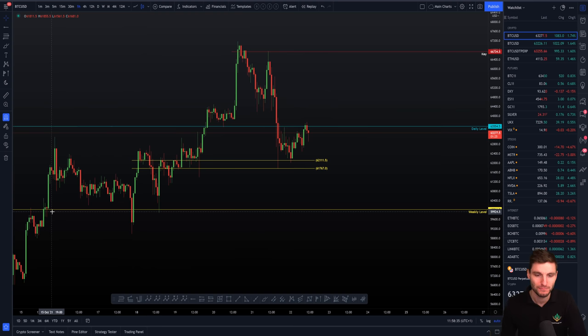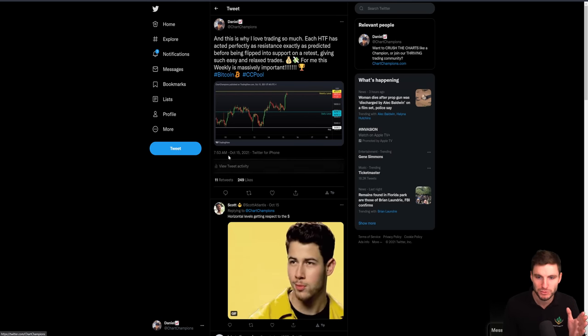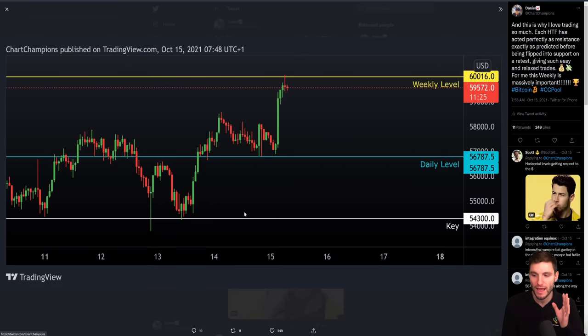This was a really crucial level, but we can see how we have been building our way up here, especially when I refer you to this picture, which was from the 15th of October, from the last video. We had our original key level of support. We obviously bounced off of that up to our daily. We get above the daily, we backtest it as support, we move up to the weekly. And at that time on the 15th of October, we obviously knew our weekly was currently resistance.